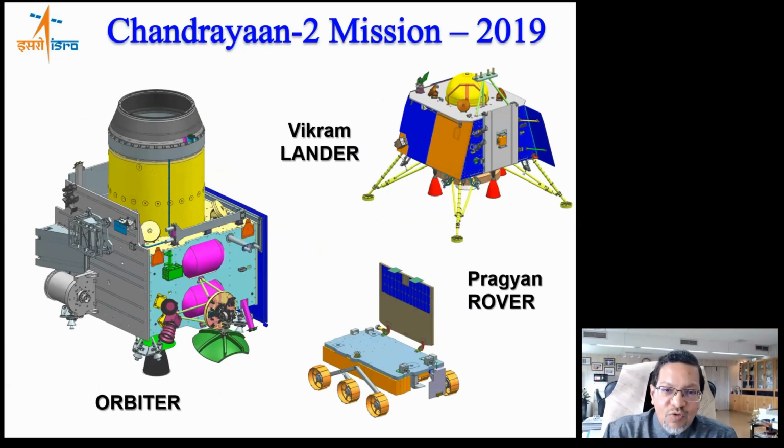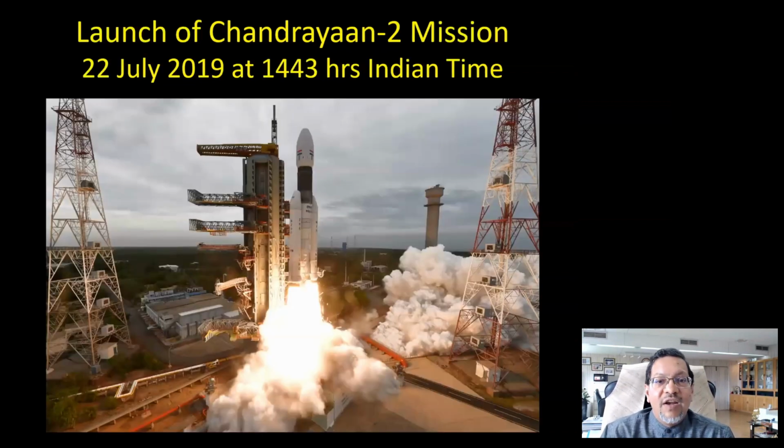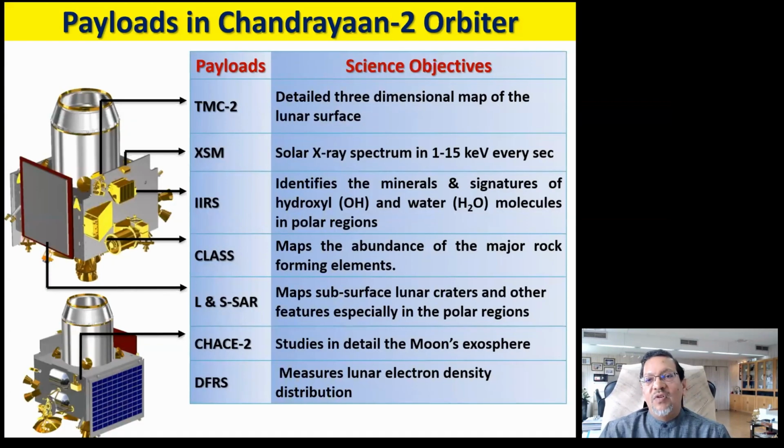And I'm not going to go into details of what happened with the landings, but the orbiter, which was sitting over the composite, which you see over here, had been doing very well. We had a launch on 22nd of July, as I was just mentioning, and 8 experiments on board are working very well, providing excellent quality of data. I will just quickly glance through. I hope I have still 5 minutes left.